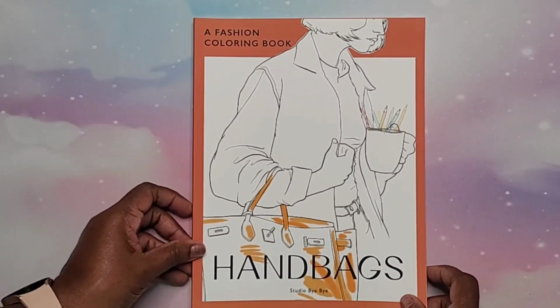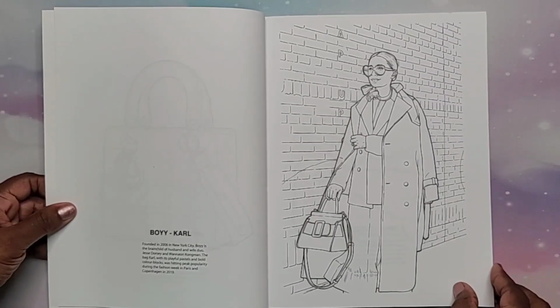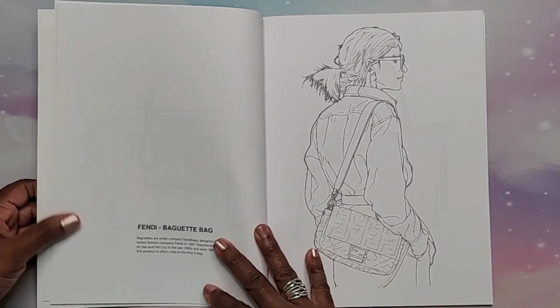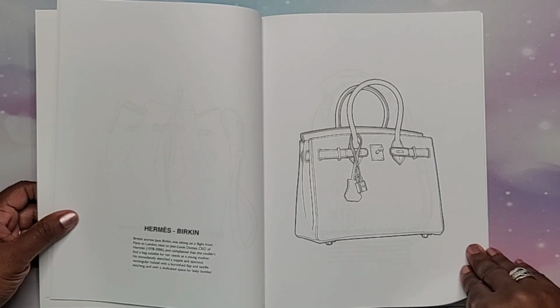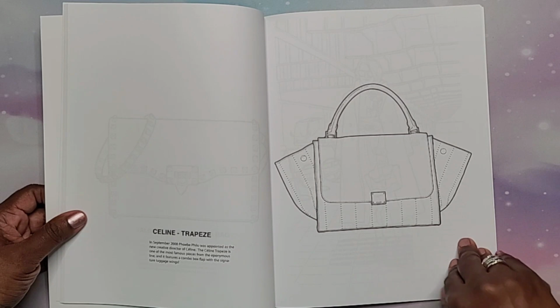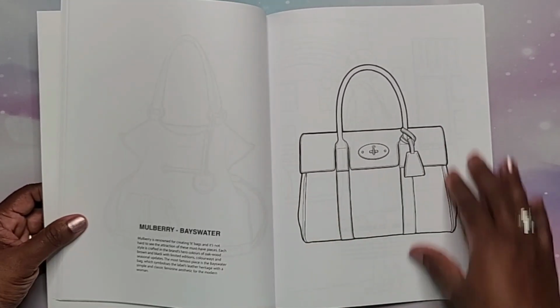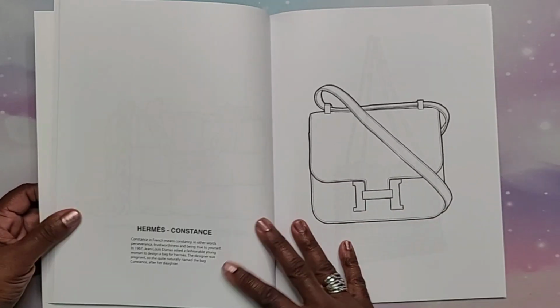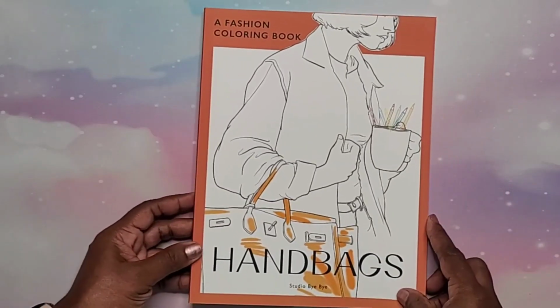All right, the next one we have is Handbags, and this is by, oh no, I forgot. Oh yes, Bye Bye Studio. And this was sent to me by the publisher, and it's really cute. It's a book of handbags printed on Amazon paper, just designer bags, and really cute, simple images. And I haven't colored in it yet, but I could see getting one of these done really easily. That is Handbags by Bye Bye Studio.